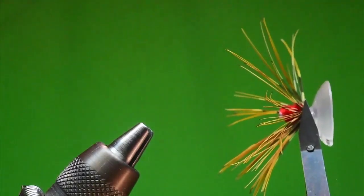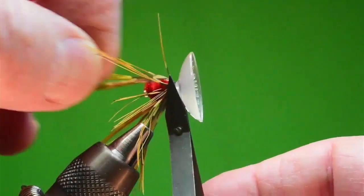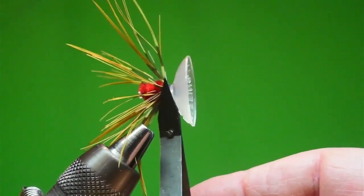One of my biggest fish in the last couple of years was out of Cascade Lake, and I caught it on a zonker with one of these in front.